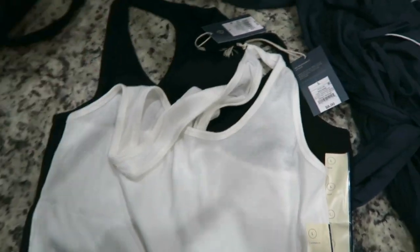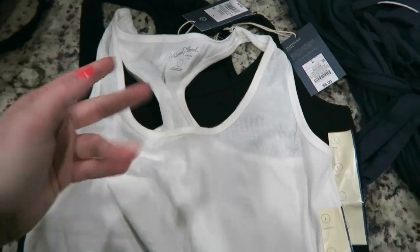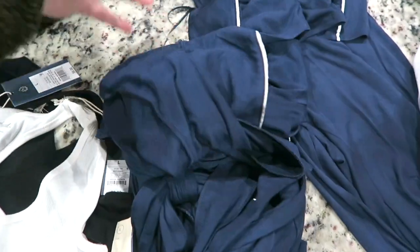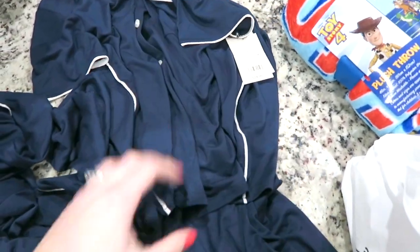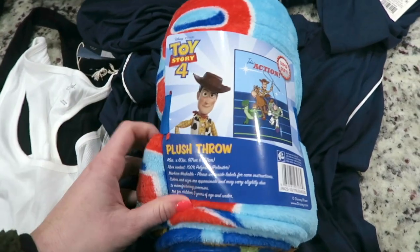And then I went ahead and got 2 tank tops in size large. I already told you guys that Target runs large for me, so I always get a large instead of an extra large. And then I went ahead and got this robe, which is super cute when it's on. I got that in a size medium large. And then I got a pair of jammies, and I really like the bottom of them.